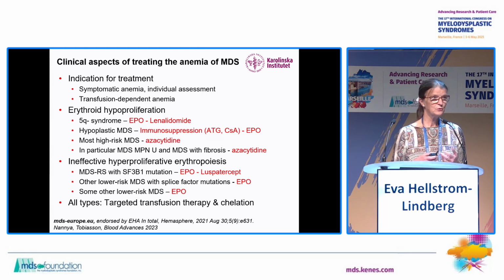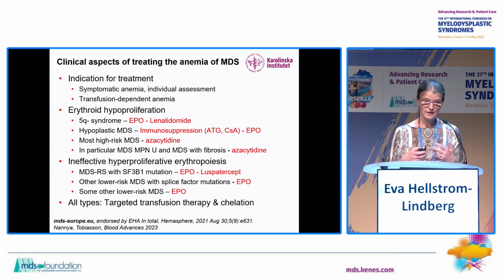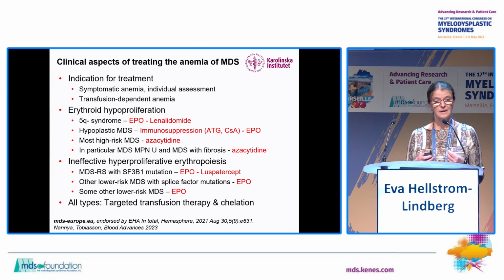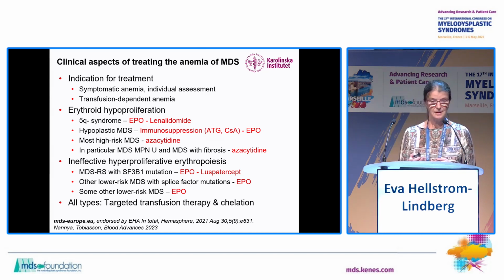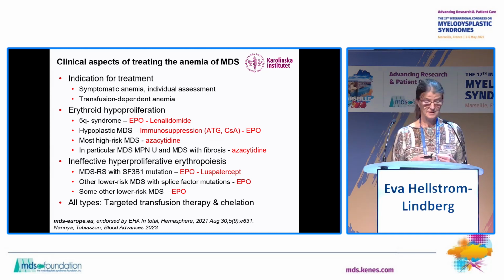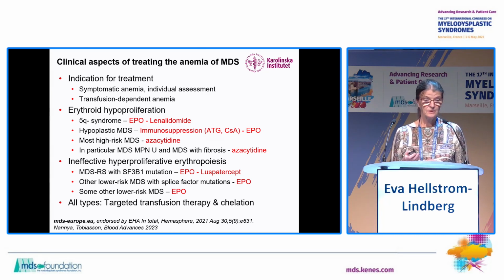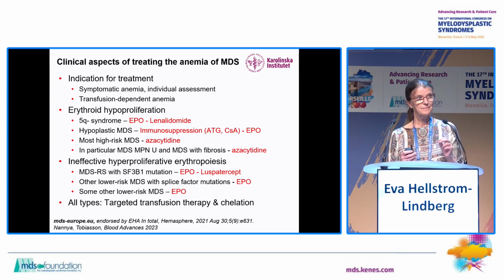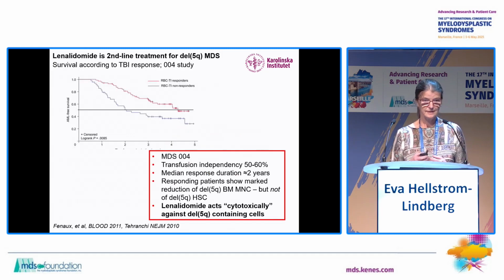Most higher-risk MDS do not respond to erythropoietin, and they need something else. And usually today in clinical practice, azacitidine, if you think that is the optimal choice. In particular, MDS/MPN and MDS with fibrosis don't always respond so well to azacitidine, but today we don't have any other documented treatment. If we have the ineffective hyperproliferative erythropoiesis, it's basically EPO unless you have an SF3B1 mutation, when luspatercept is actually approved both in Europe and in the US. I will come back to the availability of these treatments. So for other lower-risk MDS, it's just EPO that we have. But for all types of MDS, when we have to give up pharmacological treatment, we have targeted transfusion therapy and chelation, and I have a few words about this in the end.